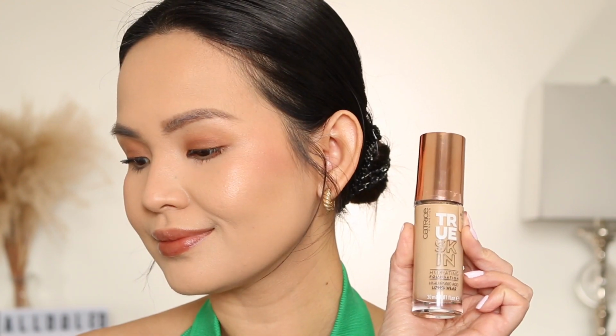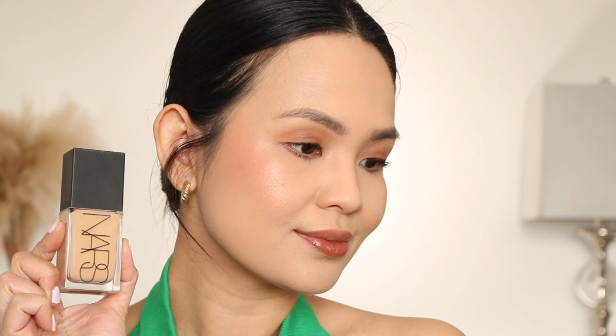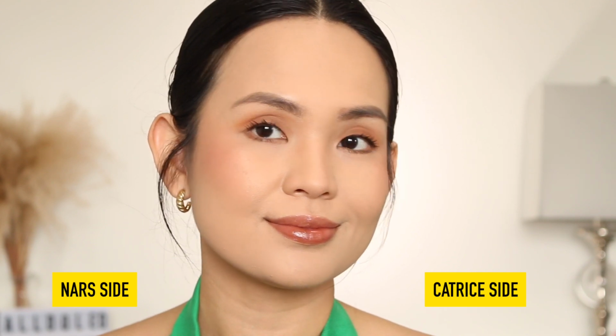So now that I've finished my makeup, to be honest, I can't really see a difference now. When I put the foundation freshly on, I could really see the glow on the Nars side. But once I set both of my foundations with my Maybelline Fit Me Loose Finishing Powder, they both look the same.